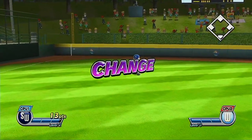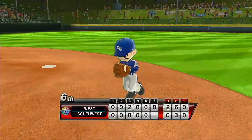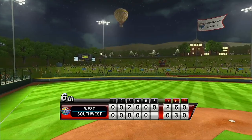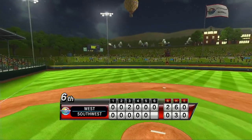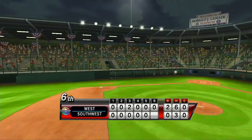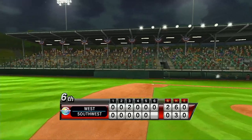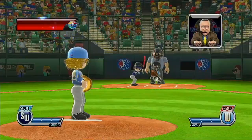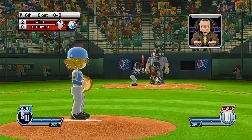We're here under the lights for Little League Baseball. And the only place that might be better on the face of this earth is under the sun for Little League Baseball. It's the bottom of the sixth. We've got a lot of talent here today.